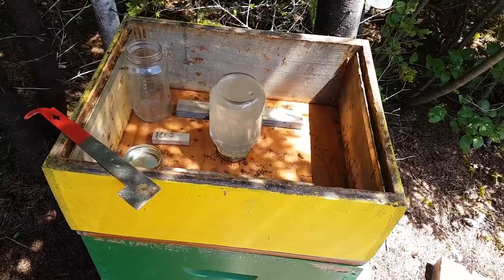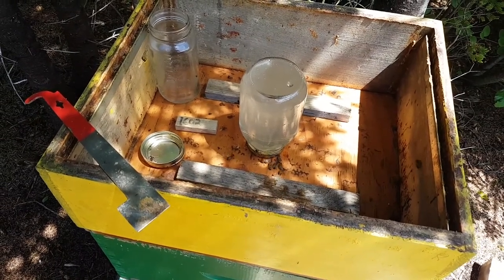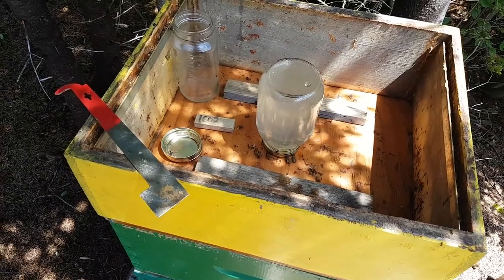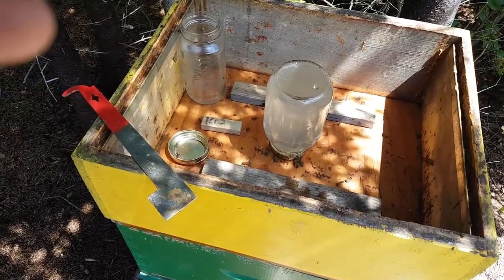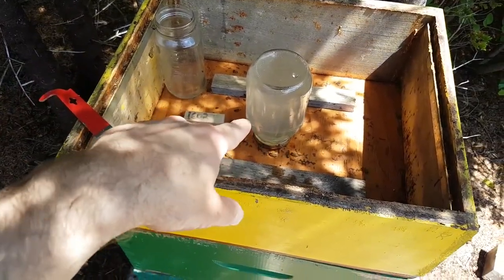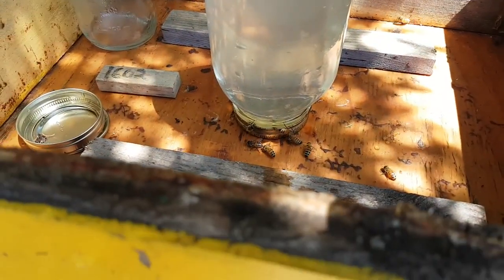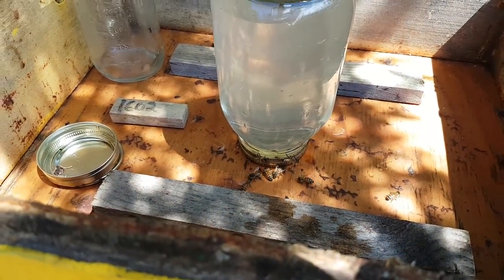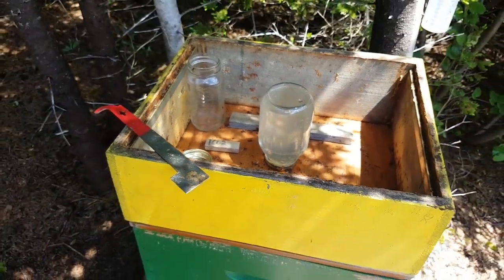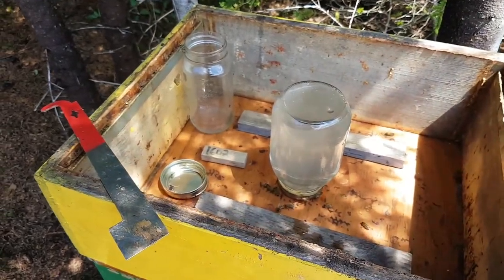All right, it's July 25th. It's going up to, well, it's 20 degrees right now, and it's about 11 o'clock. I just checked on this jar feeder, and it was basically empty, so I put a new one on, a slightly larger jar feeder, and they're sucking it down. Hopefully they're using that syrup to build that empty drone comb, or filling that empty frame I added a couple days ago.